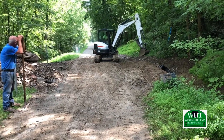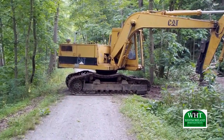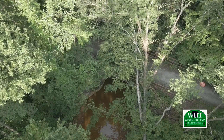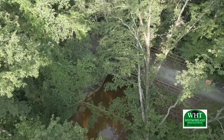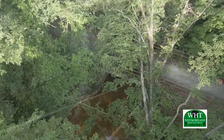But sometimes the problem can be bigger and more complex, and then we have to bring in expensive, specialized help and equipment. That was the case recently when one large tree took out several more as it fell over a small bridge about 1.5 miles from the eastern end of the trail in Salzburg.